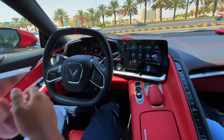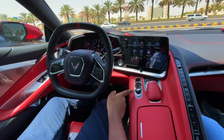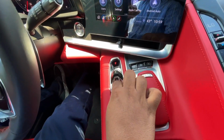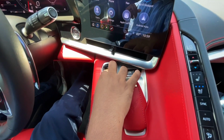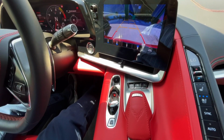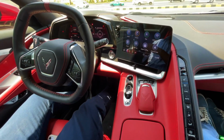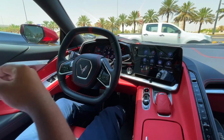So talking about the transmission, this car has a dual clutch transmission which is an 8-speed and it's shifted using these levers over here. Put your foot on the brake and pull the D for drive. You also pull it to put the car in reverse. Backup camera comes on. Obviously, you have a button for neutral and you press the P over here to put the car in park. And while parking or going through speed breakers, if you want to lift the car up, you can use this button.